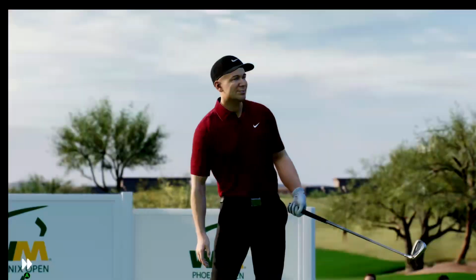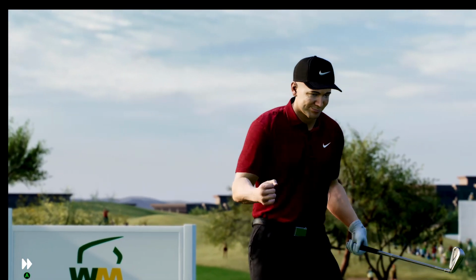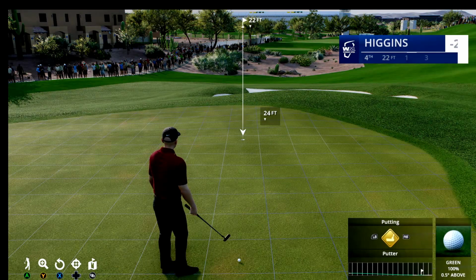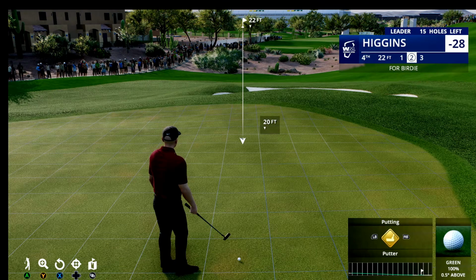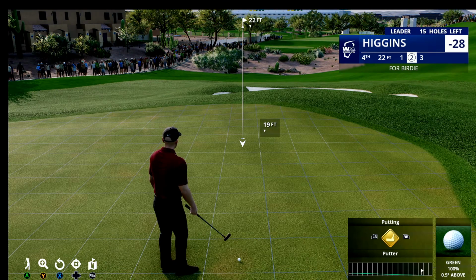Okay, a little beyond the hole, but a good shot, and a birdie attempt coming up. Now note this for birdie. And this doesn't look too complicated at all. I don't think he needs to give away the hole. This is pretty straight on.